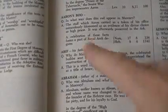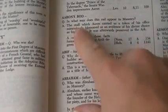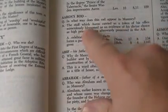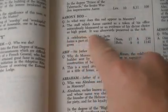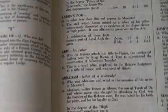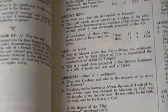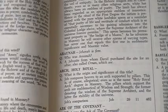Here we have Aaron's rod. In what way does this rod appear in Masonry? The staff which Aaron carried as a token of his office miraculously blossomed as evidence of his divine choice as high priest. It was afterwards preserved in the Ark. That's the Ark of the Covenant. They really, really want that. There is a lot of reference to the Ark in this book.